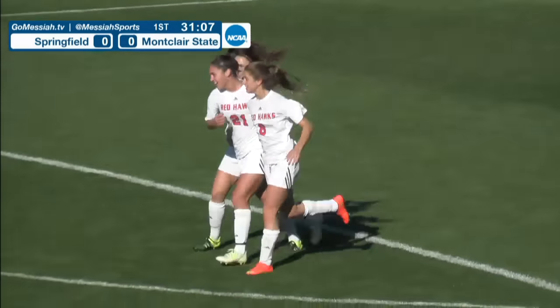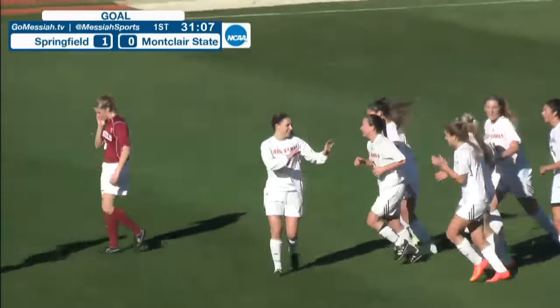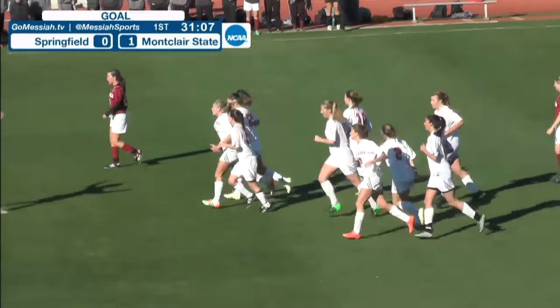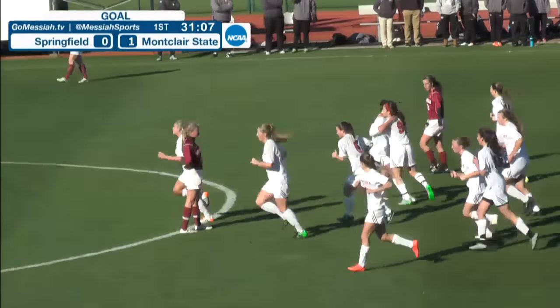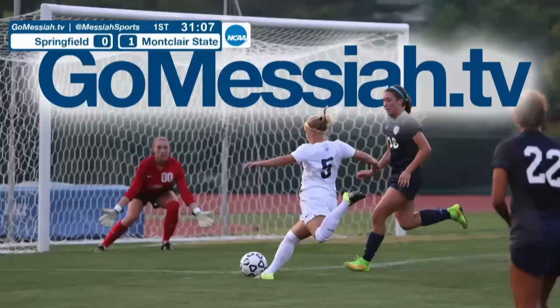Number 10, we believe it was Kimberly Mignon with the goal. It was Madsen with the goal. Her and Mignon were both right there, and it's Madsen with the goal. Off the rebound, a great save by Boucher, and we're going to go to the replay now, take another look at it.